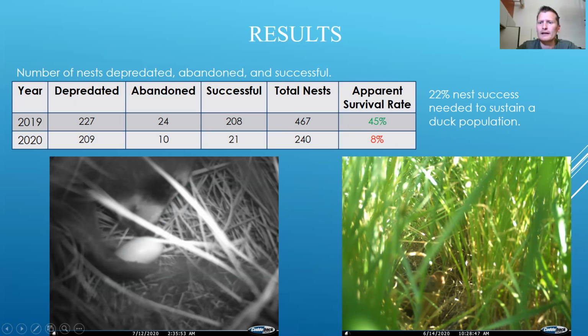And it's estimated that in the prairie pothole region, researchers have found that 22% nesting success is needed to sustain a duck population, to keep it maintained or to increase it. And so in 2019, we definitely had that, but in 2020, we did not. And there was extreme variation between the 2 years, which I'll explain in another slide or two.